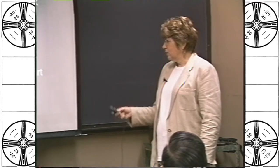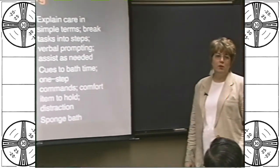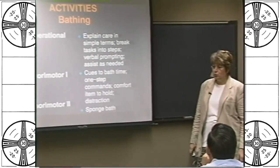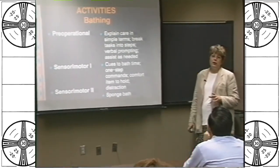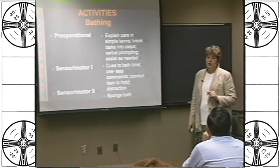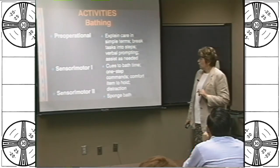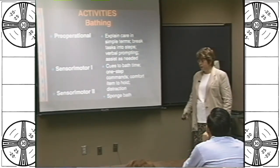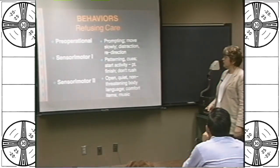Distraction is the best thing to use for Alzheimer's patients across the board. If they have something fixed in their mind that they want to do, they can't be confronted or they'll get very, very agitated. So distraction techniques are the best way to handle somebody who has something on their mind that they want to do, or who becomes agitated. And a sponge bath is good for the very sick people.